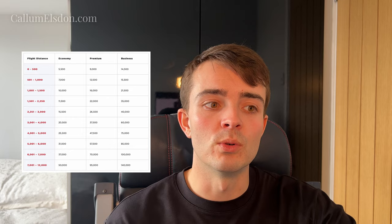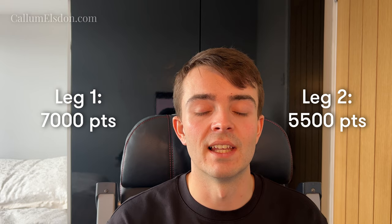Firstly, all Virgin awards are charged per sector, not for the total mileage. If we look at the award chart for SkyTeam partners specifically, we'll see it is by mileage banding. So if you had one flight that was 501 miles long and the second connecting flight was 499 miles long, you wouldn't pay for the price of 1,000 miles, i.e. 7,000 Virgin points in economy. You would pay 7,000 for the first leg and then 5,500 for the second leg, which is quite a hefty increase.